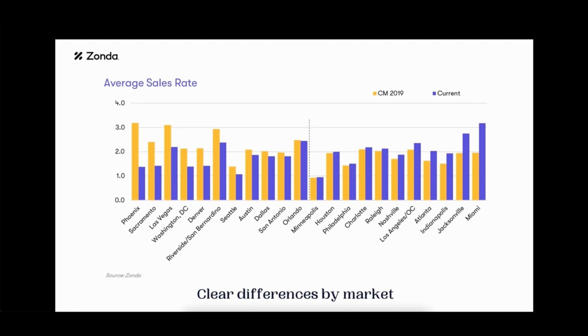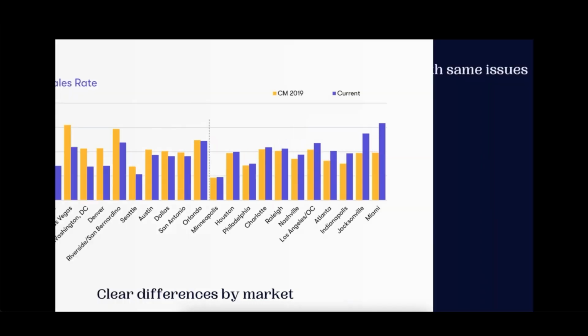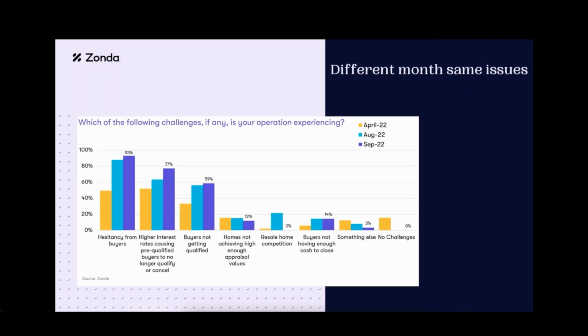On the left-hand side: Phoenix, Sacramento, Las Vegas, Denver, Riverside, Seattle, Austin. These are markets that over the past couple of years, when you looked at where we saw some of the highest levels of home price appreciation and some of the most positive domestic in-migration, those markets rose to the top. They saw a lot of reasons why home prices went up, a lot of new buyers, and inventory went down. But when those prices went up so far away from income levels, and with interest rates over 7%, we're finding those are some of the markets that have retracted quicker than others as well.